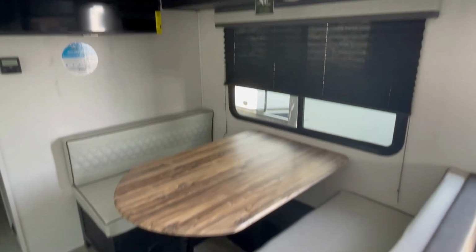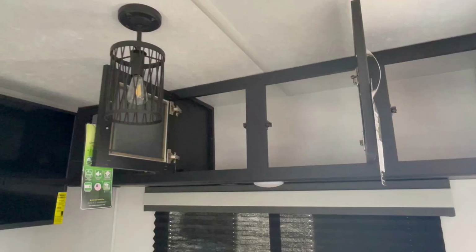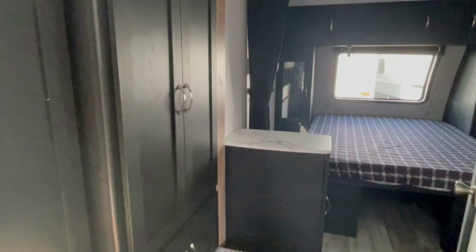Now, it's a booth dinette. It has the TV in the right spot. You can get a nice swivel bracket so you're not turning your head and cracking your neck. Still got some good cabinet space above the dinette.